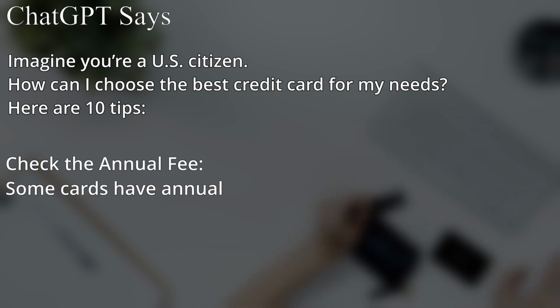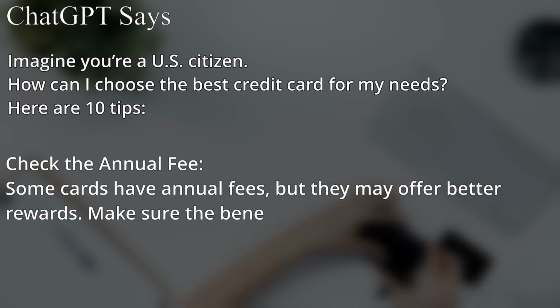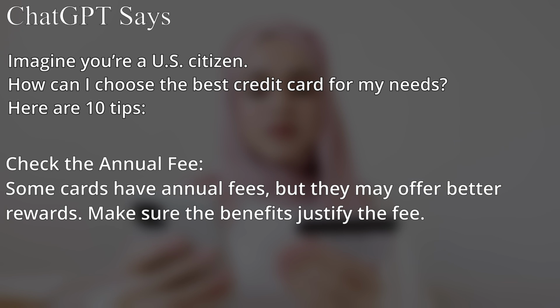Check the annual fee. Some cards have annual fees, but they may offer better rewards. Make sure the benefits justify the fee.